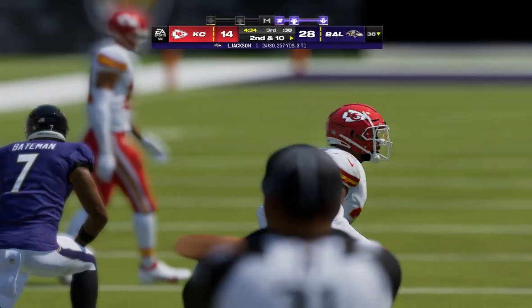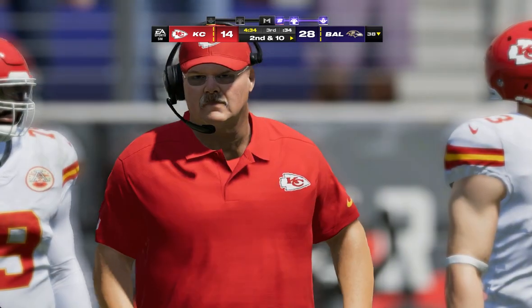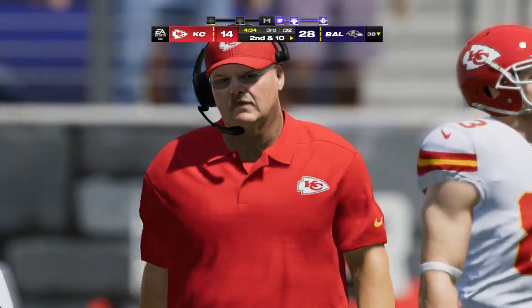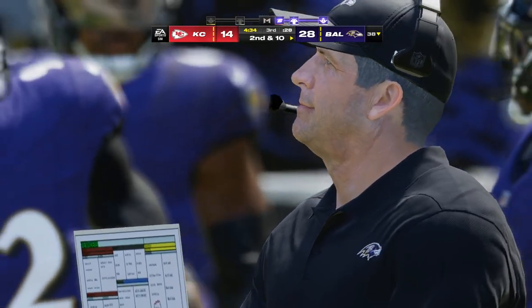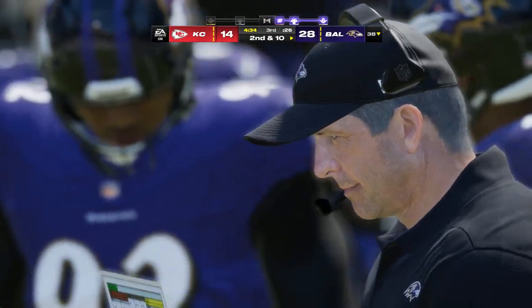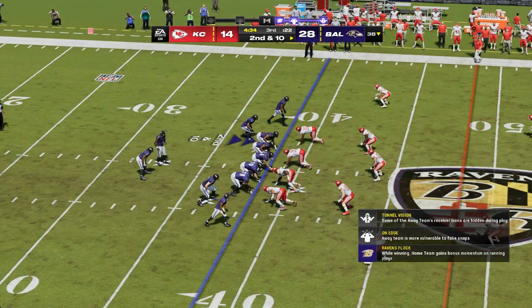Incomplete. Well, that wasn't a completion, but it wasn't a sack either. So the good takeaway, able to extend the life of the play. Normally, you would think he'd just take off and run downfield, but he was trying to find an open receiver, unable to do so. They work again from the 38 on second and 10.